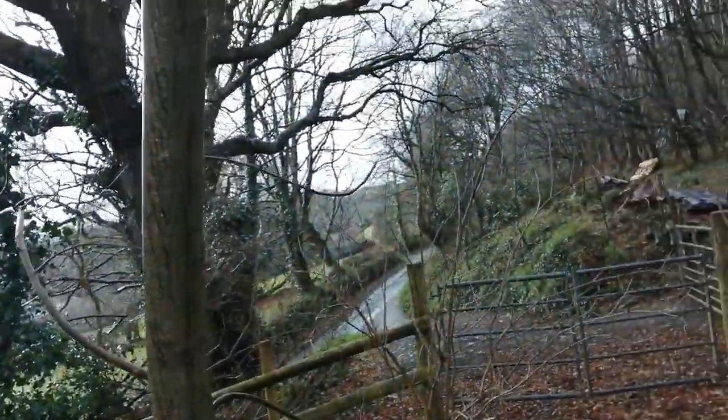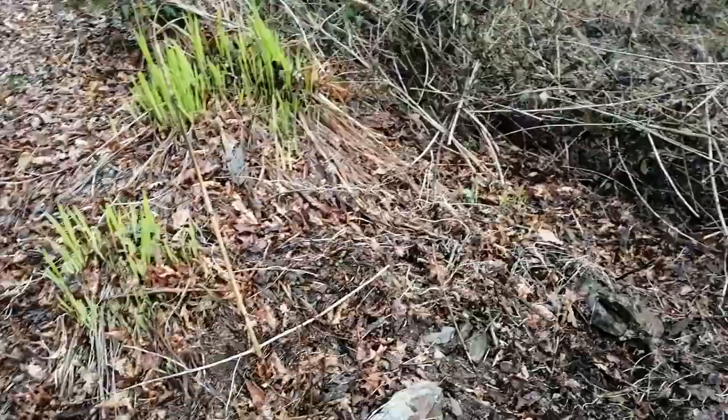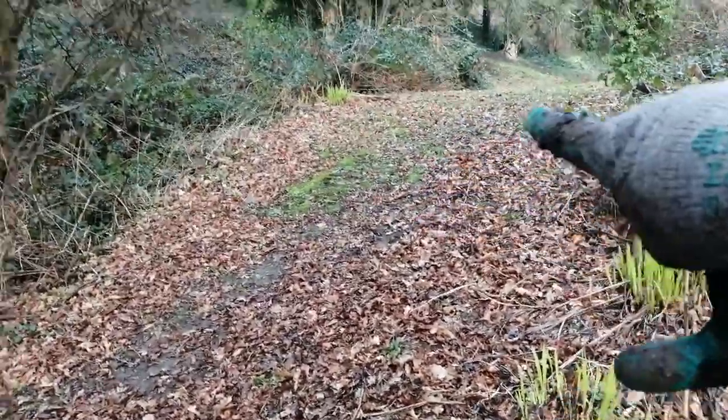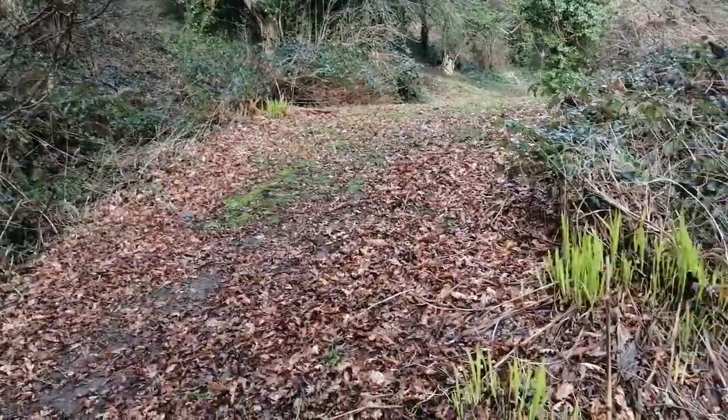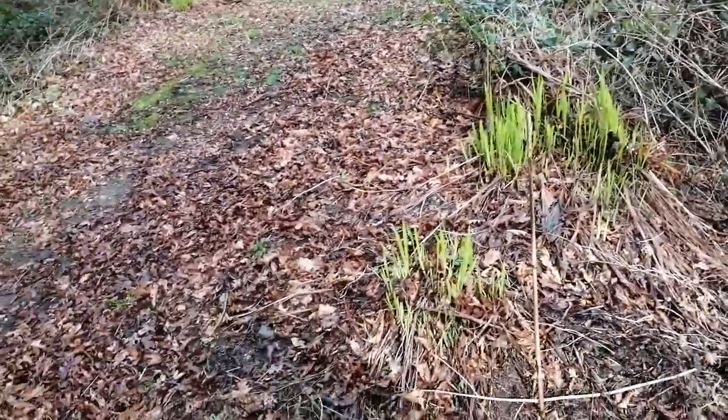There's an ash tree just here. I hope that's going to be alright, because ash trees can be quite greedy with the moisture, but I think there's enough to go around. You can see that from the moss, and then there's creeping buttercup everywhere, and it looks like someone's been dumping crocosmia down here as well. So that's going to come up.